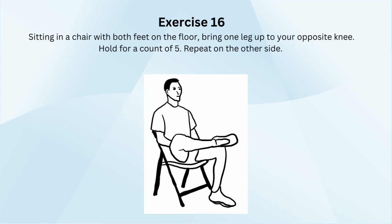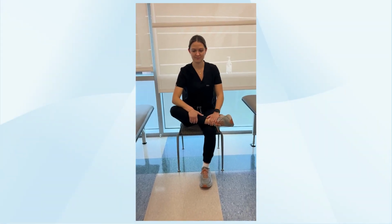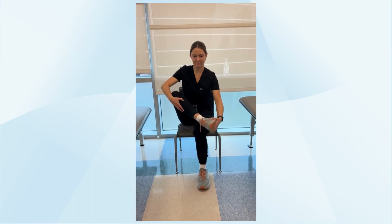Exercise 16 is a good stretch for the muscles of your hips. Keeping these muscles mobile can help with your mobility. While sitting in a chair with both feet on the floor, bring one leg up to your opposite knee. Hold for a count of 5, and then repeat on the other side. Shown here is a video demonstration of this exercise.